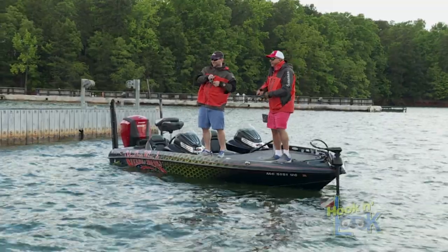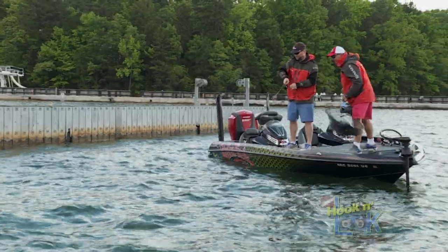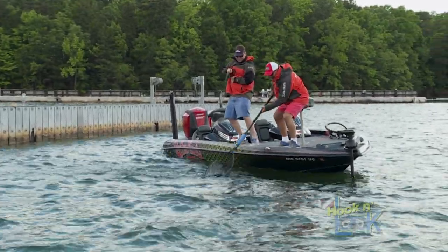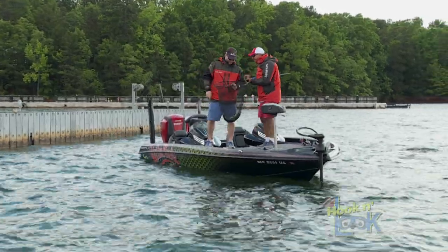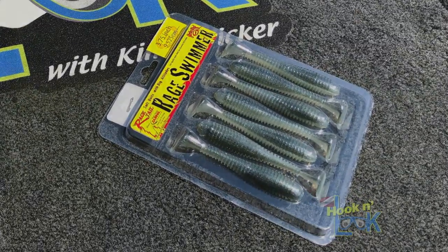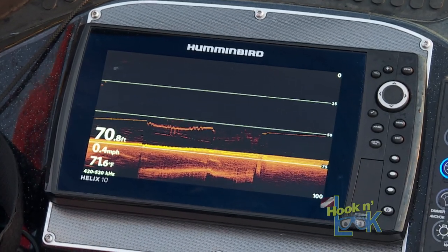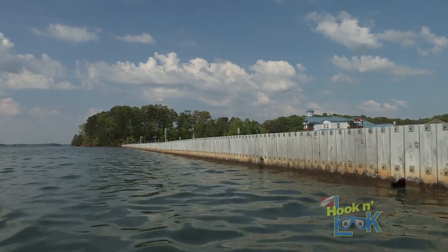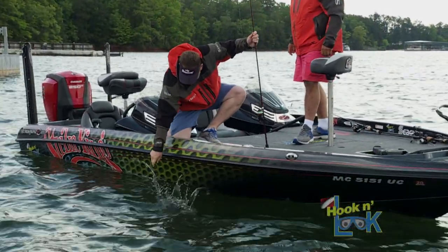There you go. There you go, Brian. Looks like a good one, too. Yes, sir. There we go. Good job. Starting us off on the Strike King Rage Swimmer. You've got herring up and down here that are coming up and spawning along this little wall thing. I mean, look at it. We're in 72 foot of water. And those fish will come up in that deep of water. Isn't it amazing? Right along these walls. I'm going to go ahead and let this one go. Yeah, you got that. Good job.